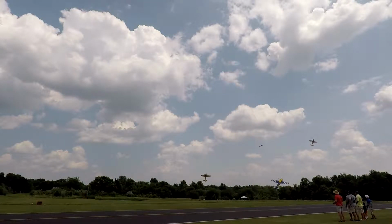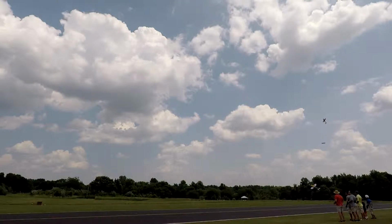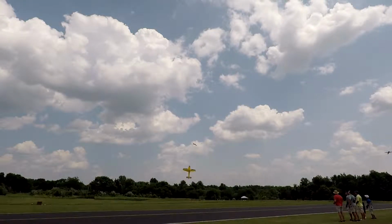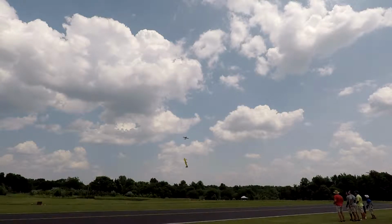So what they're doing here is they're hovering these airplanes. Actually, they're in Harrier maneuvers. These airplanes are not really flying. The wings are not providing lift. The propeller is actually keeping the airplane in the air. There we go. Now we're hovering. Now we're hovering like a helicopter.